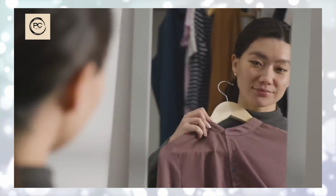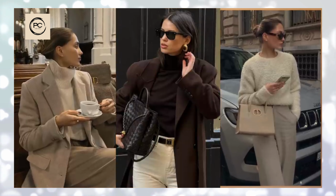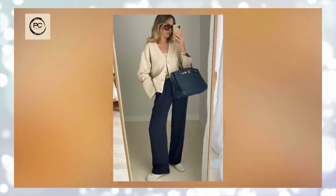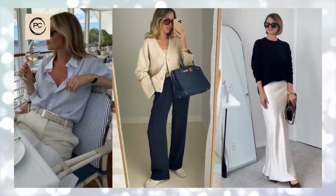Using only 2 to 3 colors also makes putting together an outfit simpler and less overwhelming. You'll find it easier to mix and match pieces within your wardrobe, creating multiple looks with fewer items.